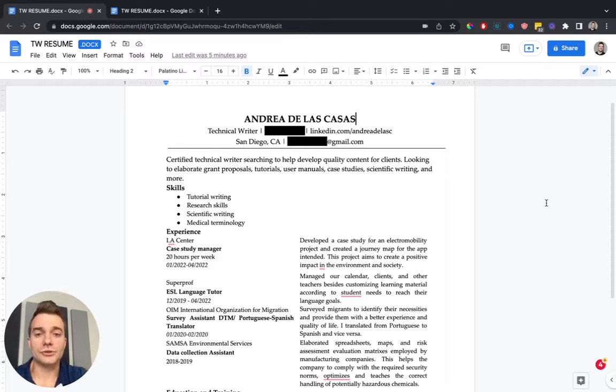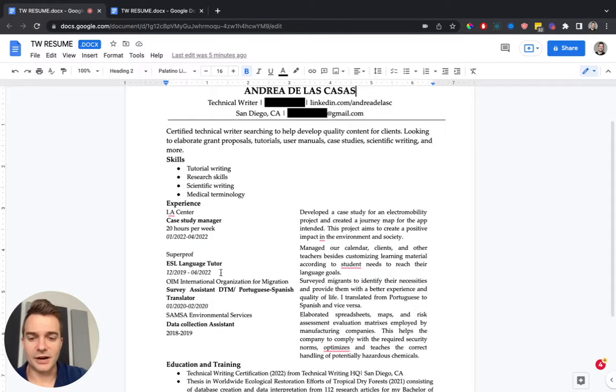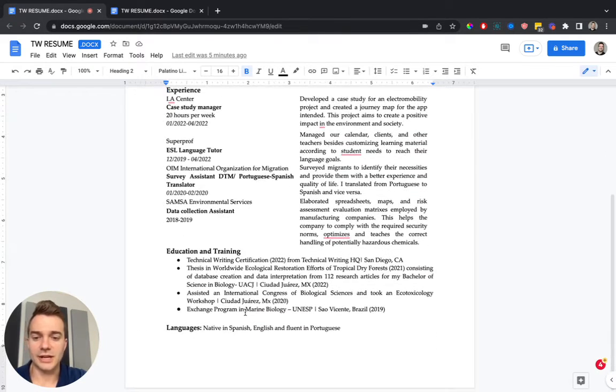So we look at Andrea's resume, and she was one of our students and a great student, but needed to work on her resume to really focus on her strengths and understand what she could offer a company that would help get her hired. Now, when we look at this, we look at her objective first and then her skill section, and we have a two-column layout for her experience, education, training, and languages.